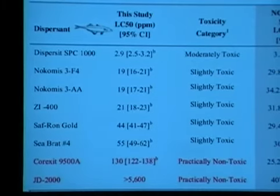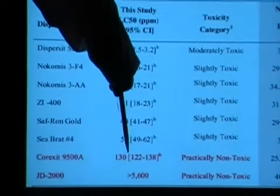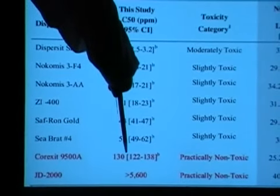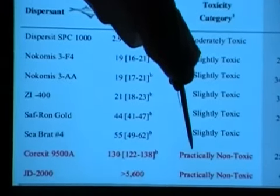Now let's get to the test results. Corexit 9500. Tested at 130 parts per million for a 50% mortality rate. Classified as practically non-toxic.